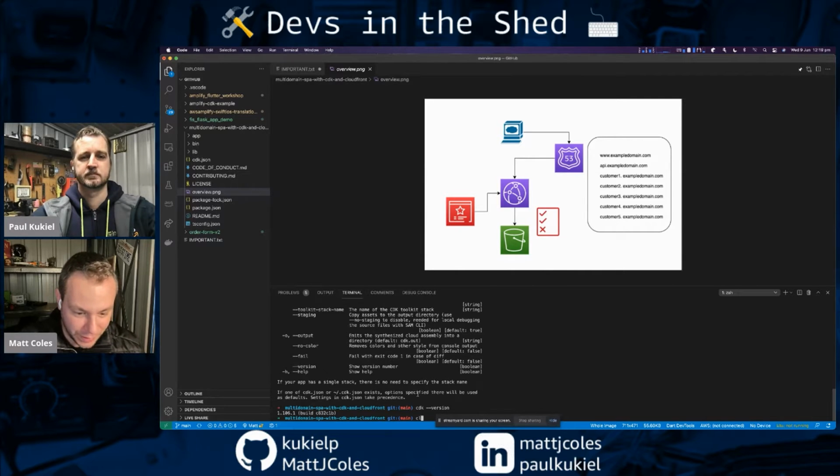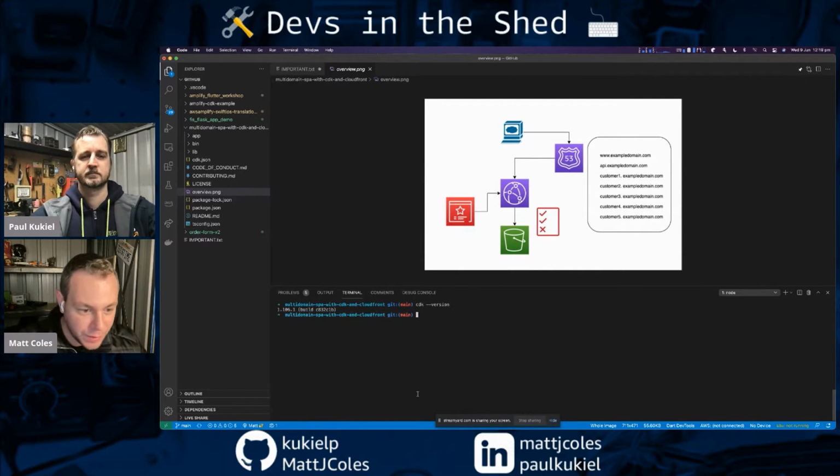I might do a clear and then bring that up the top. So we're running version 1.106.1. So you'll need to install CDK v1 if you are following these steps, and you can get that just from the CDK getting started page in AWS.